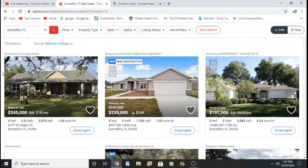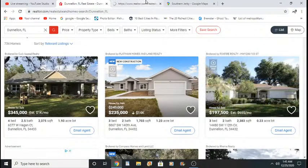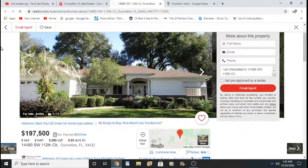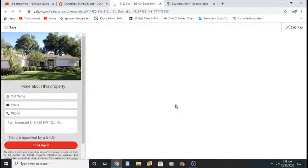Dunnellon. So here's something reasonable. In Dunnellon, 3-bedroom, 2-bath on 112th. That's not reasonable. It's got palm trees, nice gardens. But where is it located? Let's see the neighborhood first.